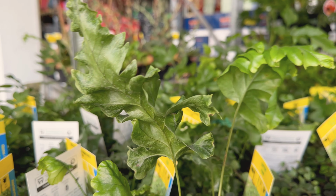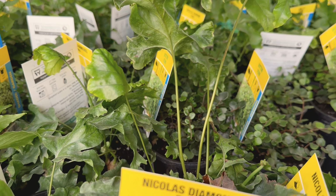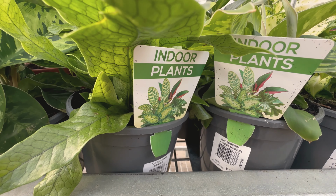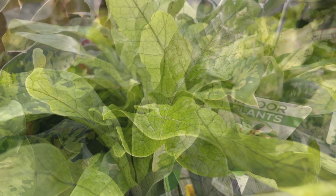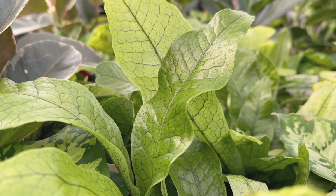The Nicolas diamond fern. Now this one is cold hardy, so this will be perfect here in Adelaide. And last is this interesting Crocodylus Fern on a separate shelf mixed with other houseplants. That's it. That's a lot of ferns to consider for your indoor or outdoor garden.